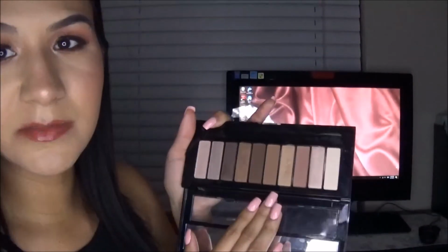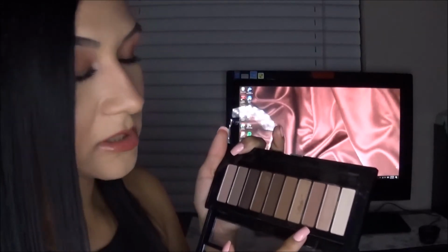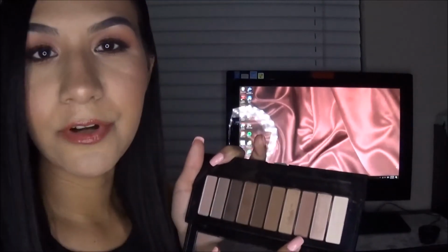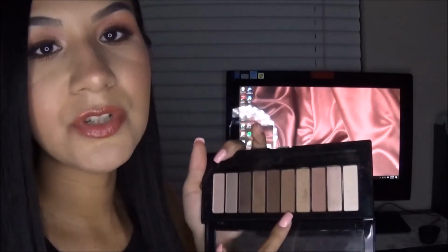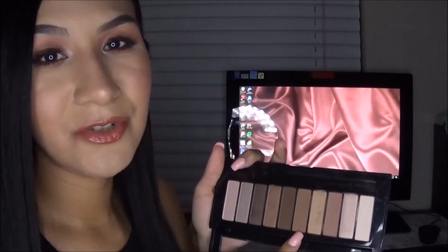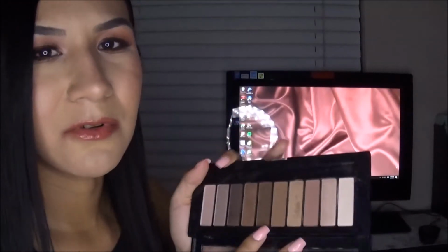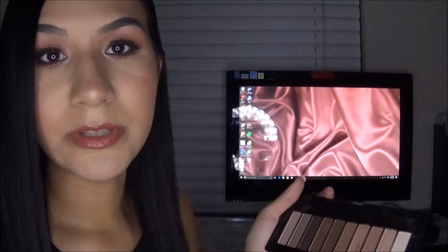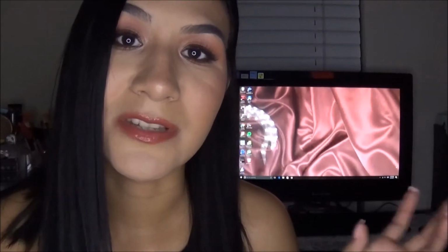So as you can see, this palette comes with everything you need. It comes with this matte medium brown color, and this is good for deepening your crease. It comes with this light brown color, which is good to start off with as a transition color. And then this is your dark brown color, and this one is really good as well to add darkness or to give some smokiness to the eye. You want to reach out for a palette like that that has browns and shimmers, just because you can create a lot of looks with that.